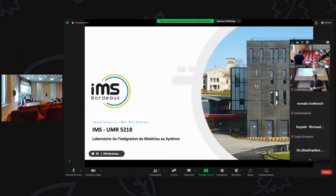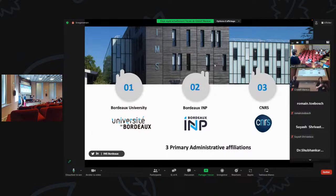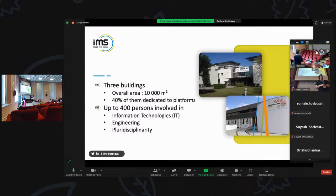First of all, there are three administrations associated with the laboratory, meaning that there are several people coming from the University of Bordeaux, Bordeaux INP, which is the engineering school, electrical engineering school, and also CNRS, which is a national institute in France. We also have several buildings, but where we stand, it's the main one.